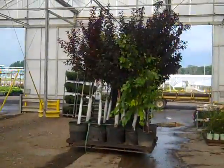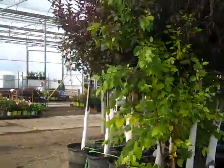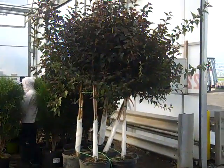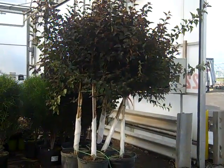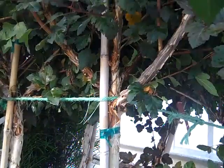Again, the trees are unloading quickly. You see these beautiful 15 gallon pears. Here we have some crab apples and plums. Here we have an interesting 15 gallon tree. This is Physocarpus Diablo in a tree form, and it has that very interesting peeling bark. Consider this one, Physocarpus Diablo tree.